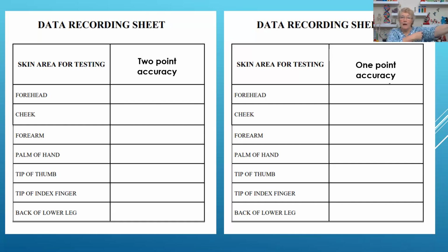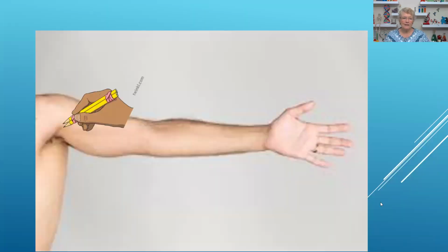All right, so when you did the running down the arm, where did they start feeling the 2 points? So right here it started, you could only feel one. Where did they start feeling two? All right, near the elbow, about an inch down, right above the elbow. Immediately, so we had one right away, she could feel two. Some people have more. It is possible to be 100% correct. Usually not. It's pretty rare.